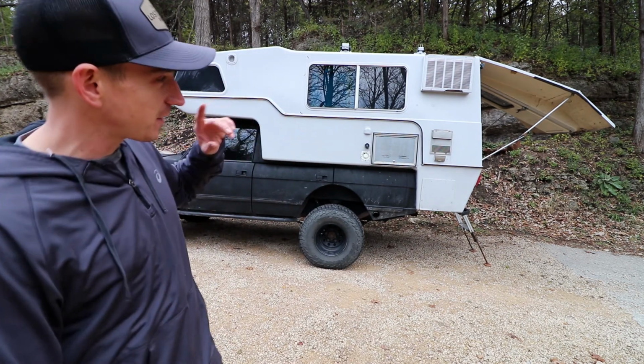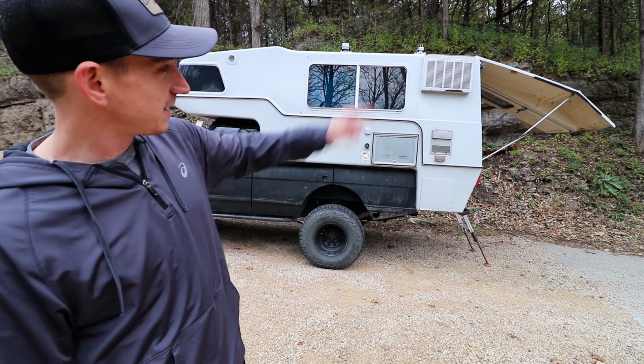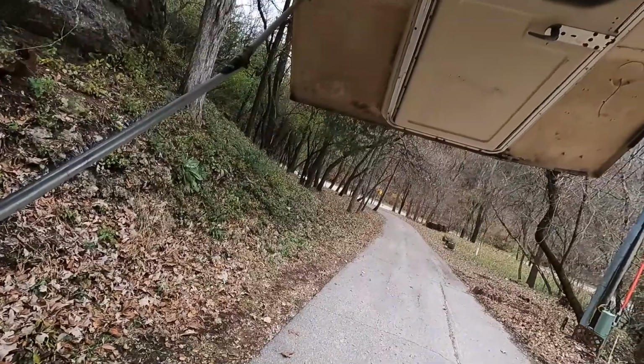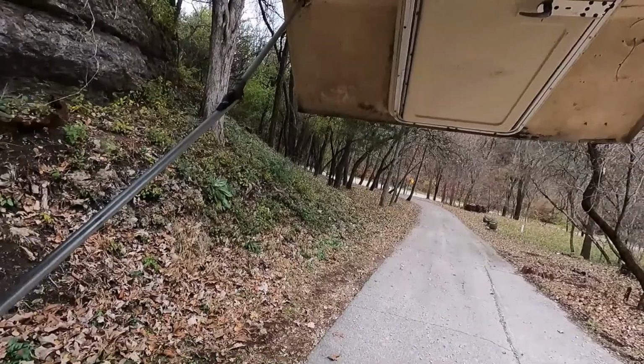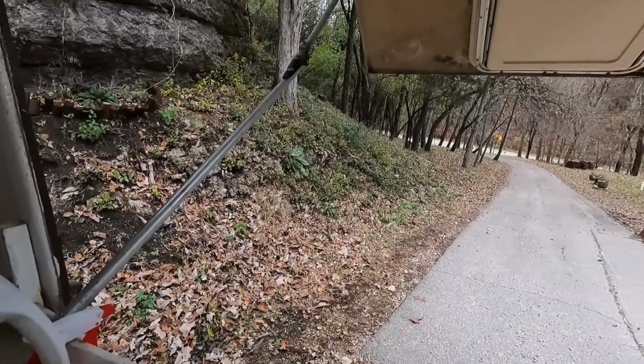In the intro here, we started off with the neatest party trick on this guy, and that is that flip-up rear door / awning. The flip-up rear awning brings the outdoors to you, including, quite possibly, some of the best views you can have while pooping.